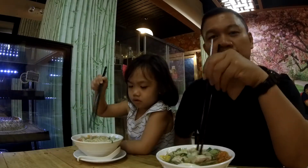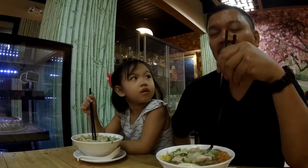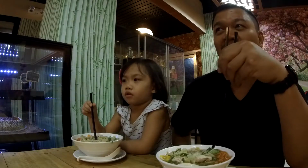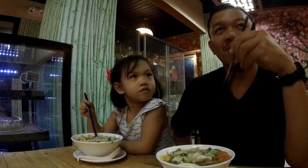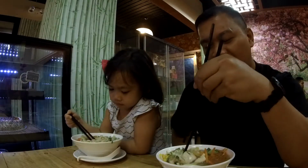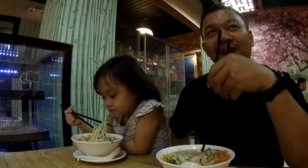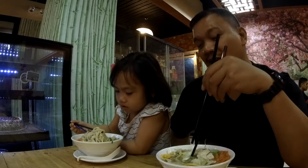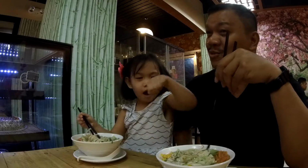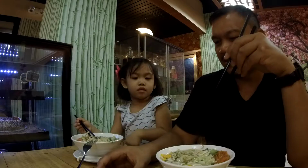When you eat here, ask for the chili paste. Their chili paste is organic, no MSG, no vetsin, no magic sarap, and they're telling me now that you're gonna have to pay 5 pesos for an extra chili paste. That's worth 5 pesos of chili paste.